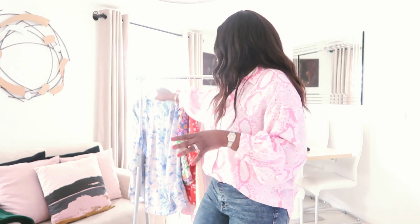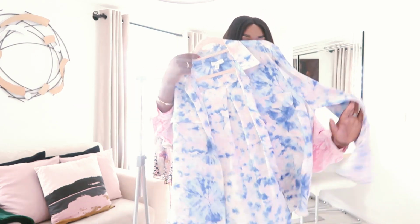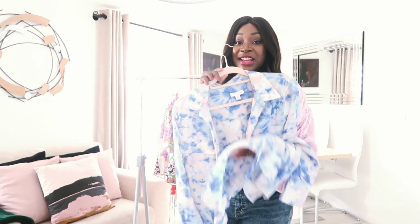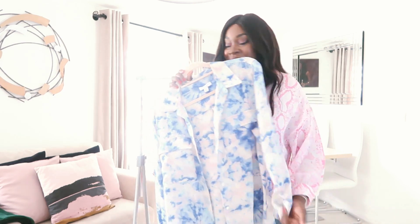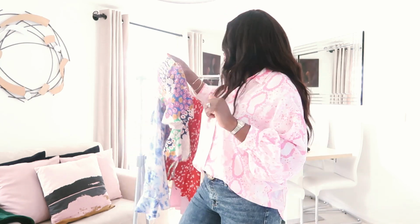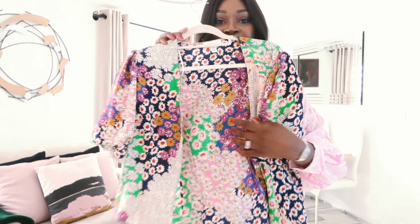Even though our weather is actually awful, even though it's summer, you can get away wearing a shirt like this because it is quite light, and I sized up in this. Again, that shirt is quite oversized, so I would recommend see what's available, and if you really like it, just go for whatever size and work with it. Personally, don't worry too much about the size on the label. That is my motto. So then there is this Topshop blouse.